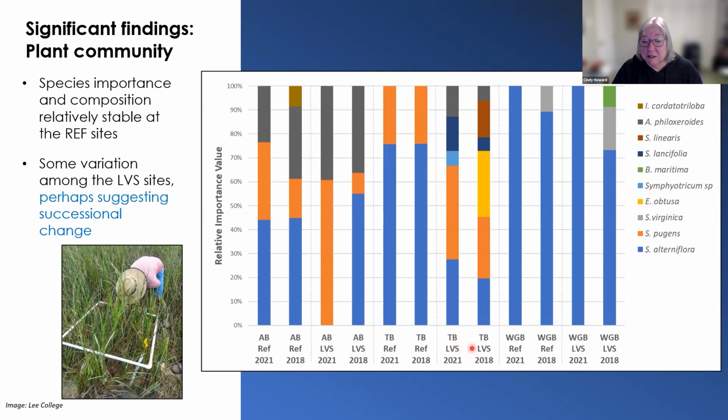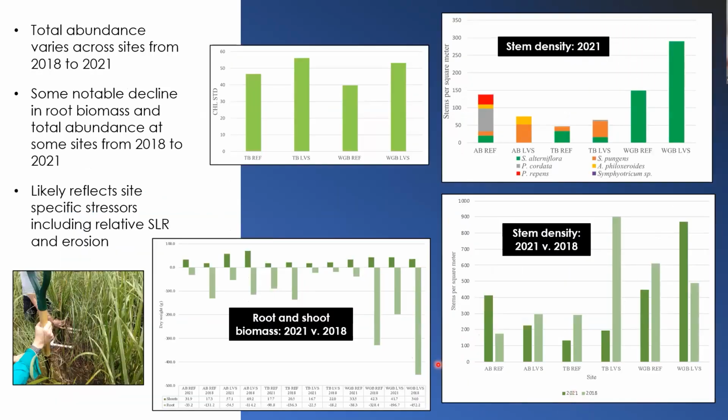When we go over here, Trinity Bay's got some issues because it has a highly erosive force from the Trinity River. And as you'll see with the importance values, it's not really telling us how many stems are there. It's just telling us that of the stems that are there, which species are the most important. This is so highly eroded that a lot of the reference site is gone. The living shoreline site is still in, looks like some kind of succession. And then this is also in the plant community.